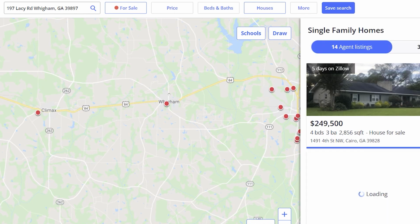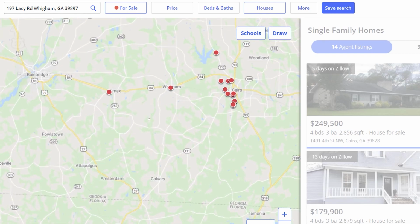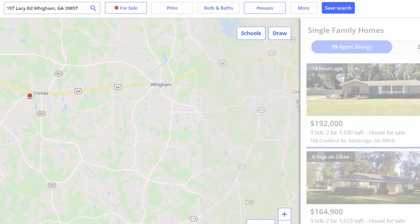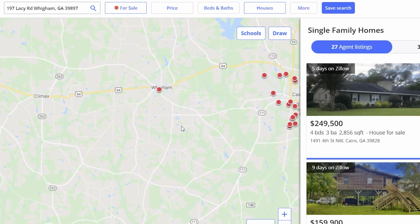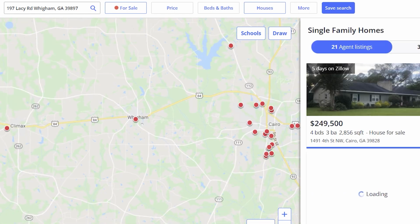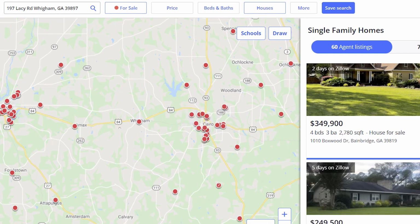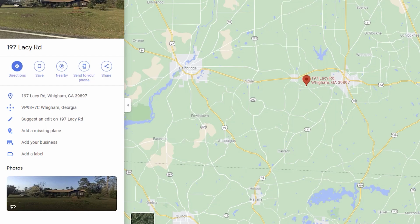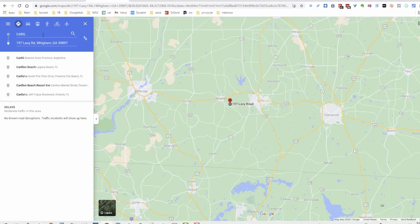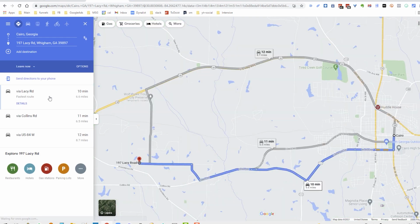However, when I zoom out, I notice that there are two towns that are nearby. One is called Bainbridge and another one is called Cairo. So when we look at a property and we see that it's in a tiny little town, not much going on, we want to see what the distance is to the other areas. So I'm going to do directions, and I'm going to do Cairo. And that tells me how far away that is, which is 10 minutes, which is great. We want something no more than 30 minutes, preferably within 15 minutes.